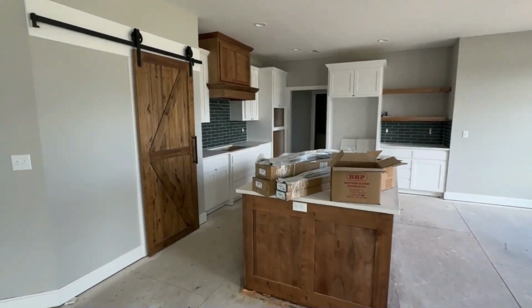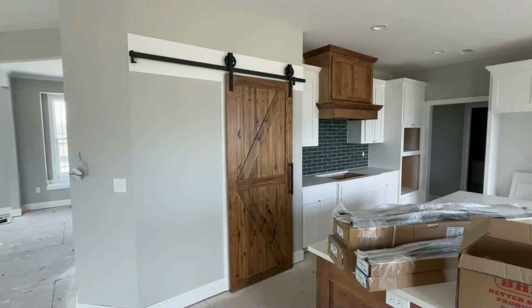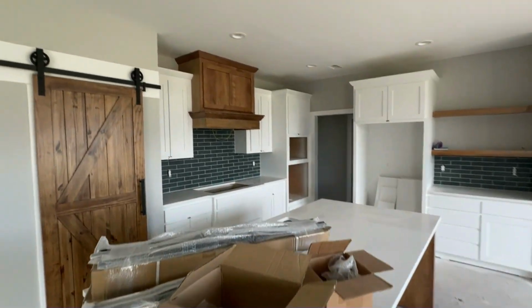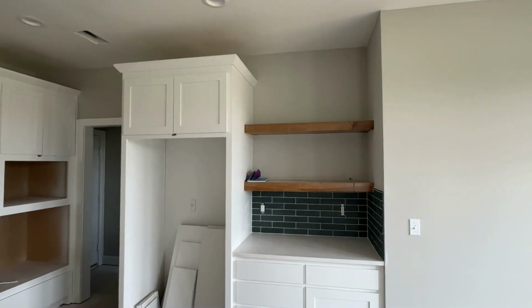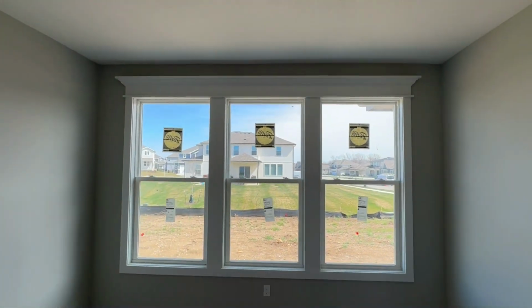As we head into the kitchen, you've got the sliding barn door that goes into the pantry, and I'm a big fan of this shade of stain. I like that they carried it onto the island, the hood up top. Shaker style cabinets, trim on the top of them. You got 2 floating shelves. And if I turn you around, these are the windows, the crown molding on the top.